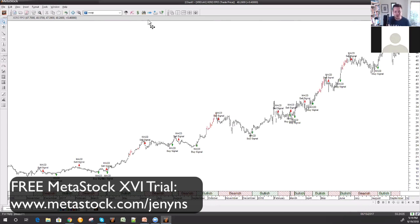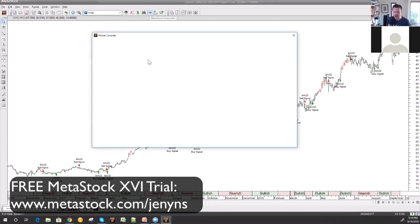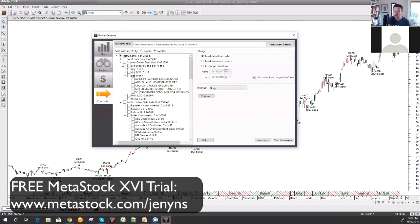Now, the one that I think is probably most controversial, and I'd love to understand a bit more about, is the way that the forecaster works. That was the one. I have seen a little bit of that, and you gave me a sneaky peek at it. So this came out in version 14, was it?